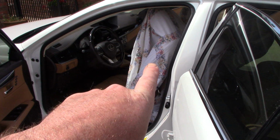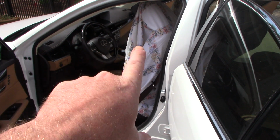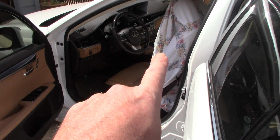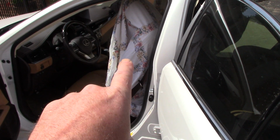It looks like a crime scene, right? I got a bed sheet on this seat. I want to go through this with you. I can't stop laughing, but I'm going to tell you something. Here's a trick that I do. Not all the time, but there are times that I do it, and I wanted to talk about it.